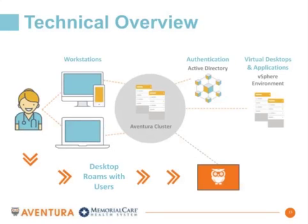So implementation, what did it take? We really had to look at the workflow of our clinicians first and foremost, and that drove what our strategy was. At the base, to roam, you need a virtual desktop application. That's your environment that allows a user to grab a desktop and keep that essentially in the cloud or in your data center. You want Active Directory, so it can dual authenticate and know who you are based on your credentials and your badge. And then where Aventura comes in, it looks at that and knows who you are, where you are, and what applications you use, and that is delivered at the desktop level to the user.